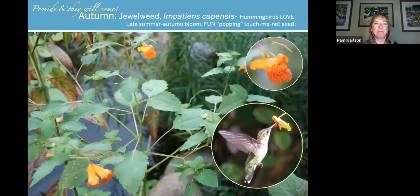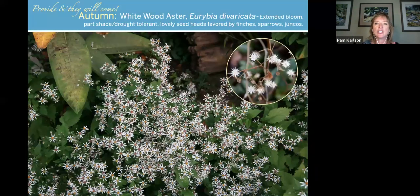Jewelweed, some people consider it a weed. I don't. I love this plant. I've loved it since I was a kid. It does really well in moist soils, like we have it around our stream. It comes into bloom right when the hummingbirds are migrating south. It's got a great long bloom time, and it's really easy to pull the little seedlings out. It does make a lot of seedlings, but you can manage it.